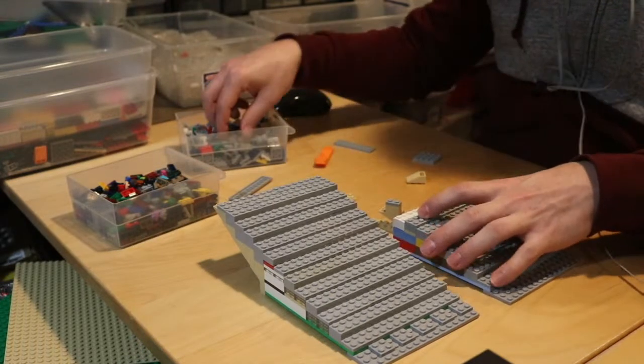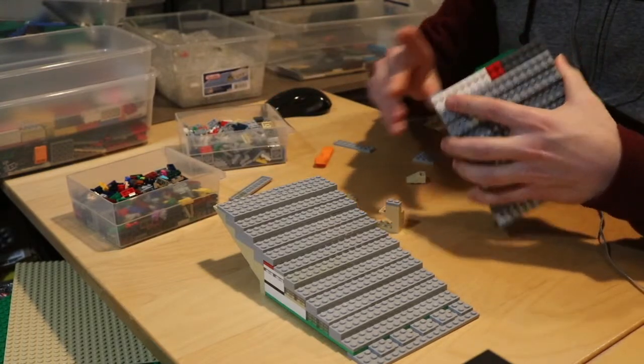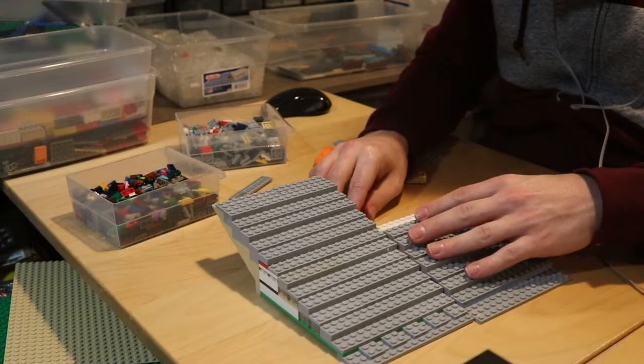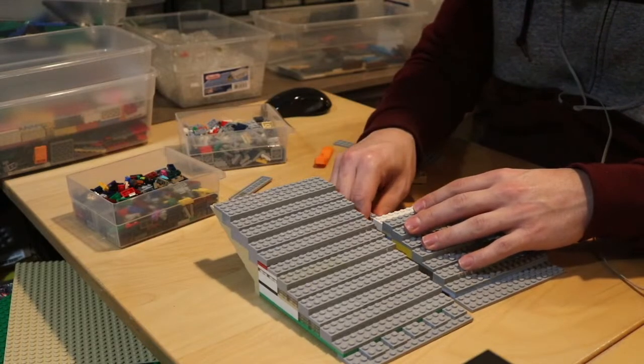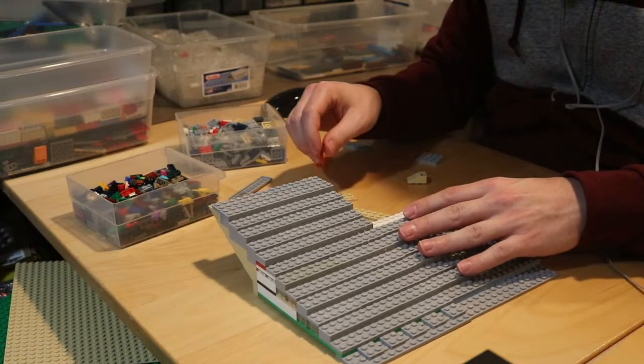I think that's the right height. Gonna be good. Okay.